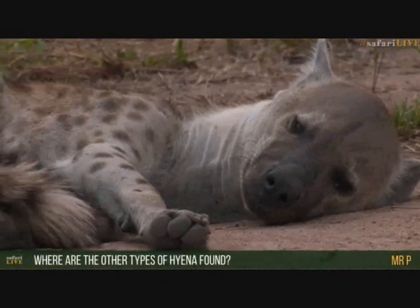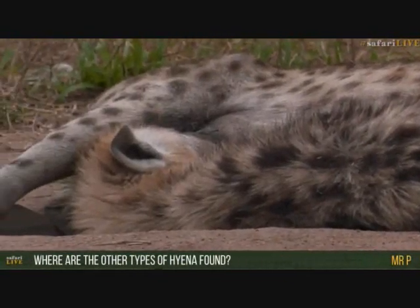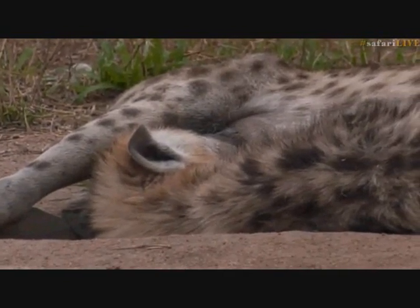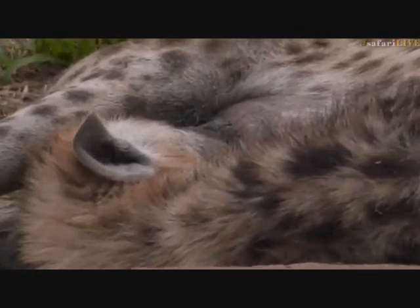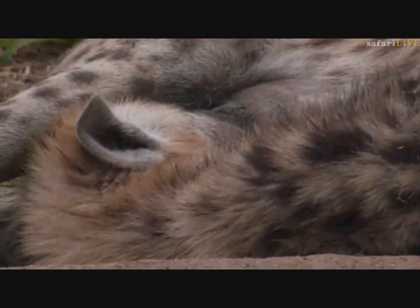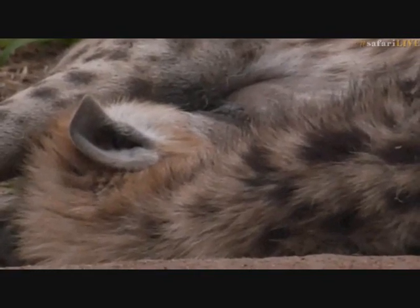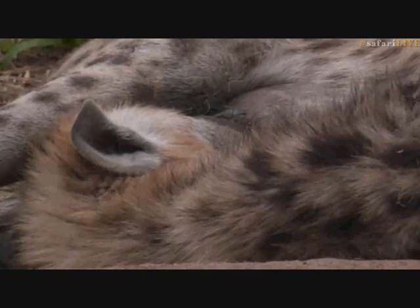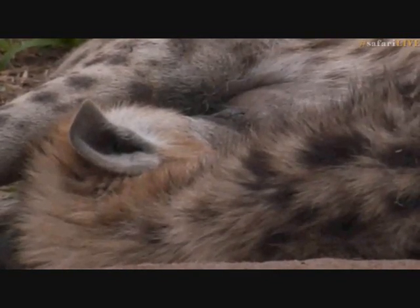Mr. P, you're asking where other types of hyena species are found? Well, here in the Sabi Sands there is a recorded case of a brown hyena. I think it was on Gowrie, maybe, and I think Peter Pretorius was the one that saw it. There was a brown hyena seen, I think it was 2009. So they used to occur quite a lot in the Kruger Park region, but unfortunately they've pretty much disappeared, and it may be that competition from all the other predators out here has not been good.